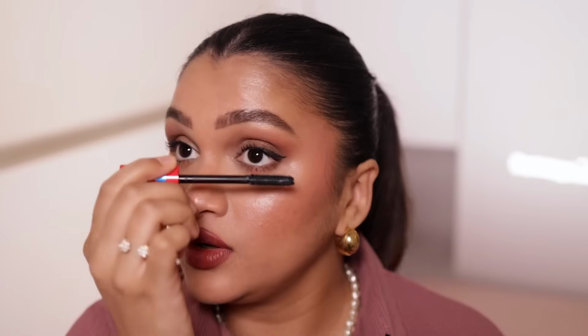And again, it does not smudge, it does not flake as well, and lasts throughout the day. I'm not sure whether this is waterproof or not. I've not tried that out, but just 2 coats of this mascara gives me so much volume, so much length, and it's very black and very easy to use. So yeah, I've been loving this mascara. I really am very obsessed with this particular mascara. It's so good.